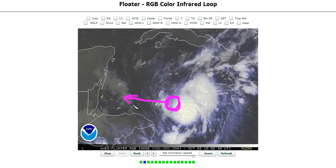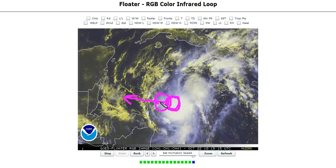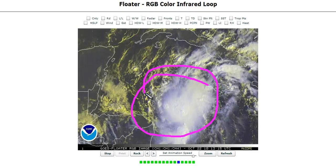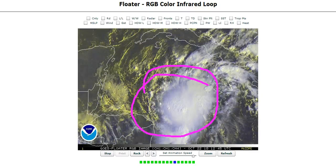Moving off to the west over here, we'll probably get a new surface center to form under this today as this comes west, and we'll start to see some gradual intensification. But you can see how this is better organized, and this is not dissipating like the models thought it was going to a couple of days ago.